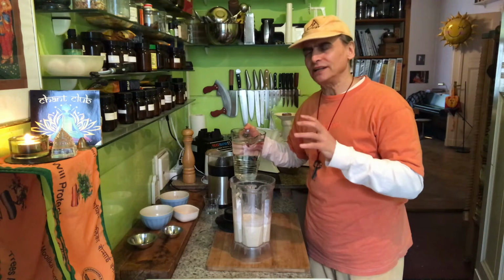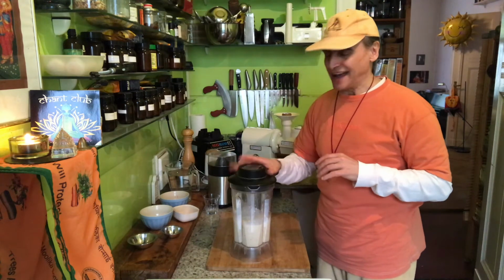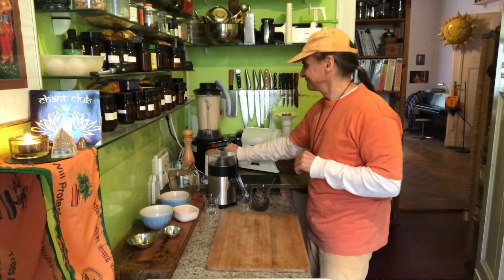The flavor is really super, and I already know I'm very happy with this recipe. Finding out a little bit more water or less, that is not the point. It's easy. One more blending, blender dance.